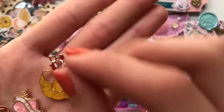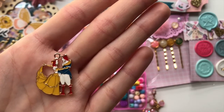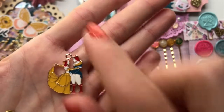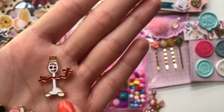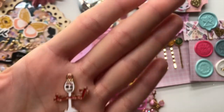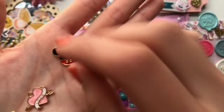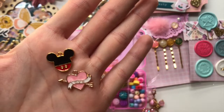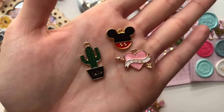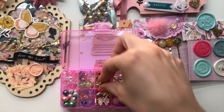Then we've got, I don't know who these are, but they've got red hair, but I'm guessing this could be Belle as well with the Beast turned human. And then this is the little spoon or fork or whatever from, I think, the latest Toy Story film. I can't remember what his name is. And then we've got a Mickey Mouse. We've got a love heart with the Cupid arrow, and it says love. And then we've got a little cactus that says hello on the pot. So cute, so, so cute.